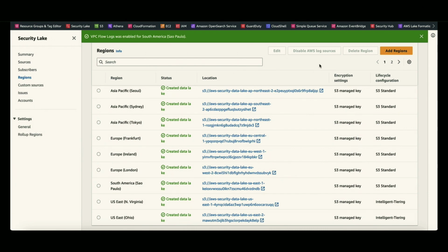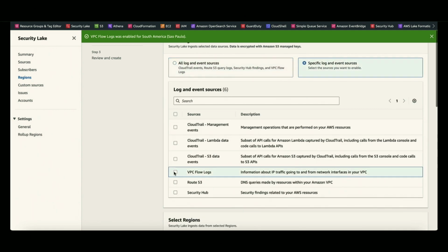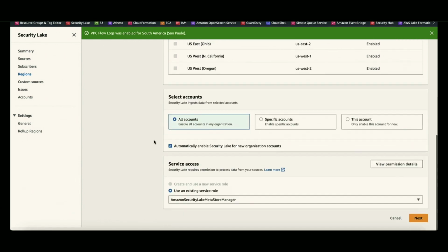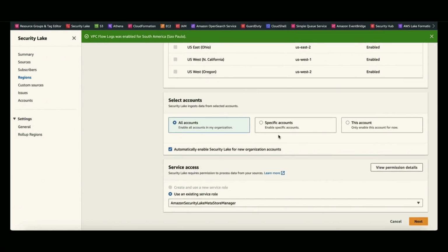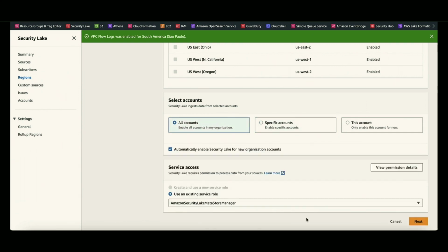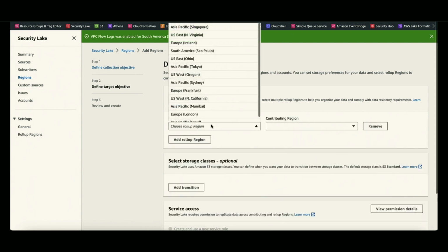So an example of actually enabling another region. If you see, I've got one region that hasn't been enabled yet. I can now select what log sources I actually want in that region for all accounts that are there. Same thing, I can specify all accounts or only certain accounts in that brand new region. And actually, I will click this button and show you I can now also define that new region, and then maybe I want to do a target roll-up based on this certain region that I just made.